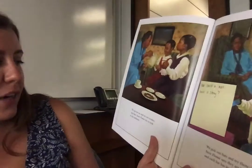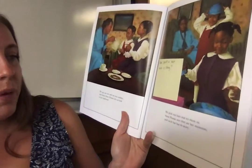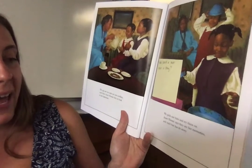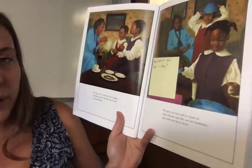We sip our tea and eat our cookies, and then Aunt Flossie lets us look in her hat boxes. We pick out hats and try them on. Aunt Flossie says they are her memories, and each hat has a story.